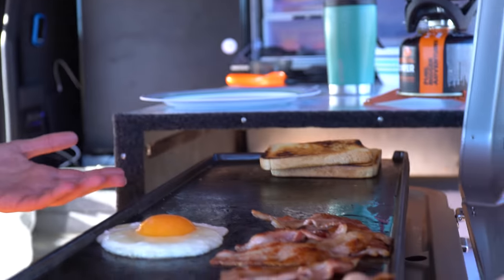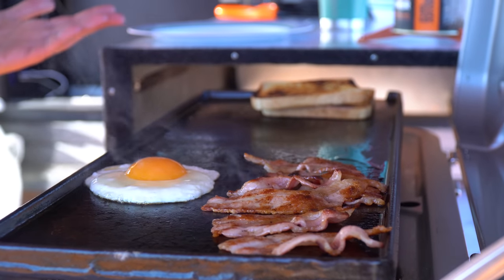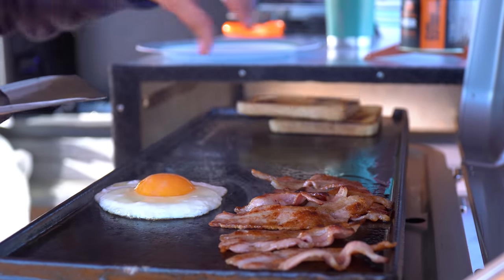Making a very original breakfast this morning. Bacon, eggs, bit of toast. We can't really fit a toaster on the stove because the hot plate takes up the whole space, so we just buttered the bread and chucked it straight on the hot plate. Win every time. Maximum health, of course.